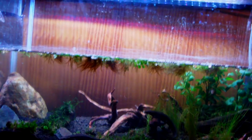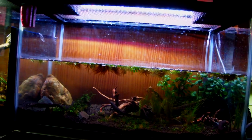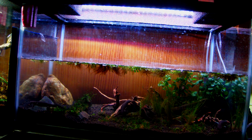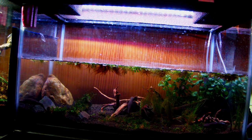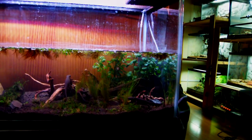You can see that I've changed the light. I swapped it with the one from way back there. This is some LED light with three colors, and it's pretty cool. Really suits this setup the most. I really like it.